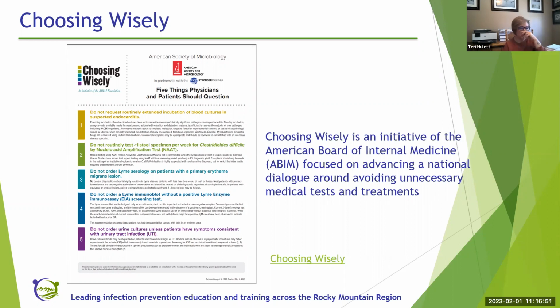What they've done is pull 5 different things that can be done or that shouldn't be done in different elements of patient care. Testing is one of them. And what the American Society of Microbiology has done is talk about not testing stools more than once a week in patients for C. diff, and why it's important not to do that. They also address not ordering urine cultures unless patients have symptoms consistent with a urinary tract infection. And we've already talked about all of the patients that are diagnosed with UTIs and treated with antibiotics in the absence of clinical indication. So the nice thing is that these documents are usually one page.